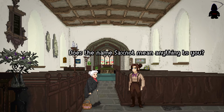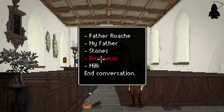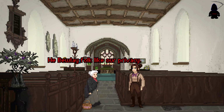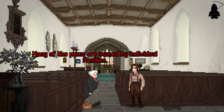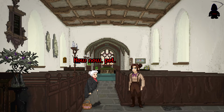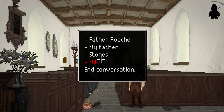Does the name Saxnot mean anything to you? Is that a village near Erdlaw? No, never mind. These box pews are most unusual. I've never seen any quite so tall. We Bewley folk like our privacy. Many of the pews are owned by individual families. Some might accuse you of hiding secrets. Now, pet. I jest. At my age, it's hard to climb in and out of them. I'd rather stand.